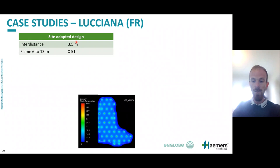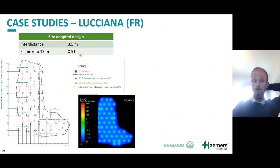51 burners into this site. So here you can see a map, the repartition of the burners. In red you have the heating tubes, and in orange you have the thermocouple tubes. The thermocouple tubes are placed at the cold point, and they allow us to monitor the cold point temperature, so to monitor the heating of the soil.